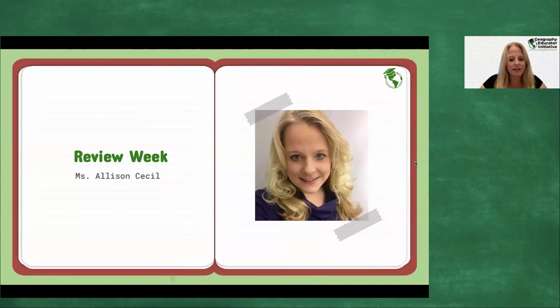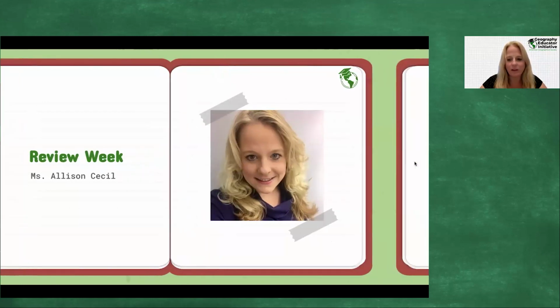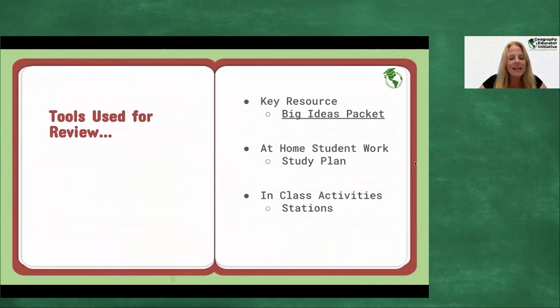And Elodie just sent the link to the first bullet I have on there. And that is that the key resource I use with my students in review is what I call the Big Ideas packet. This is a packet where I've taken the topics and split them up essentially with my different students. Each of my students is assigned a page and they do the main ideas related to that topic. And then they also place the relevant essential knowledge statements at the top.